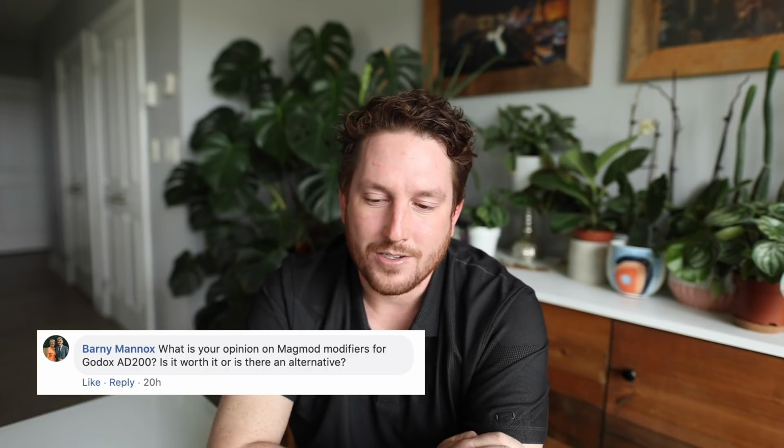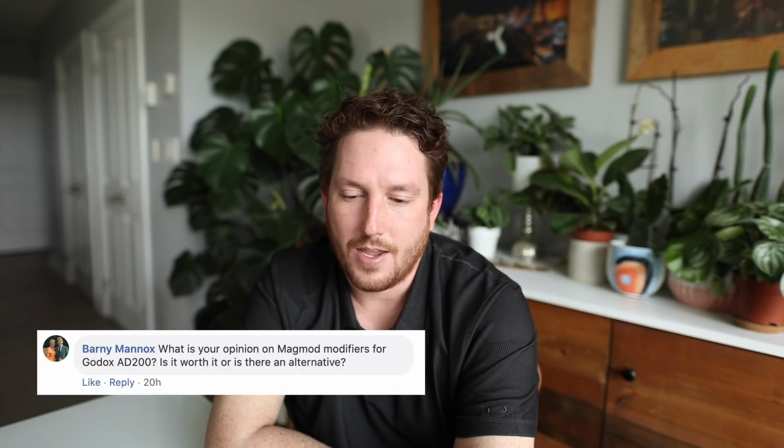Barney says, what is your opinion on Magmod modifiers? I would say that they, at least from what I've seen, have been doing the best within the industry for a very long time. I personally don't use a whole lot of off-camera flash modifiers. I very much just use either my flash bare bulb, or bounced off of something that I can easily control and throw the light where I want it to be.